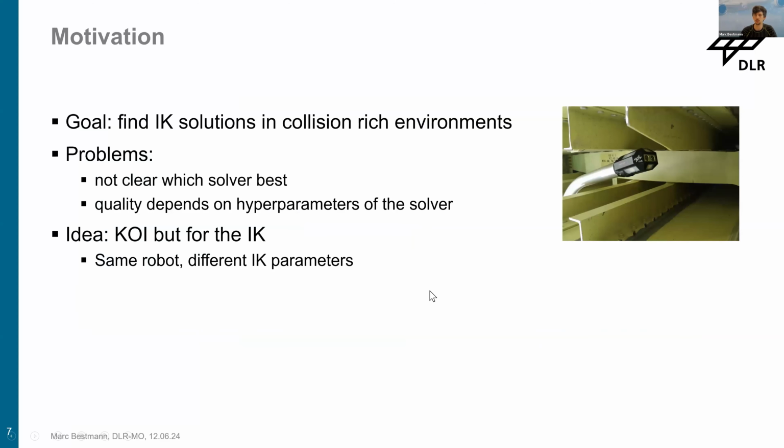And then after we did this, we had another problem because we now had nice kinematics that we could create. However, the inverse kinematic solver did not find solutions very often because we were acting in very collision-rich environments. Many solvers had problems with this. And for us, it was not clear which solver is the best one to choose in such a scenario. Also, some of the solvers like PIC-IK have a quality that depends on some hyperparameters.